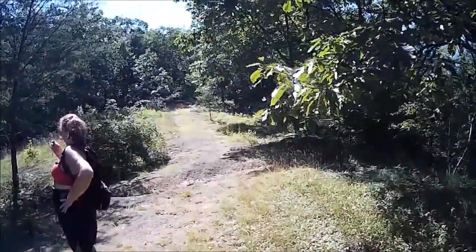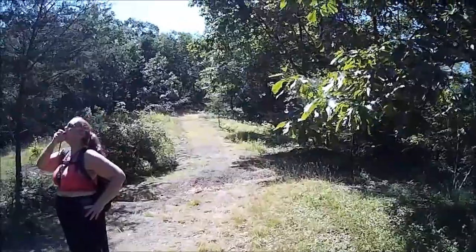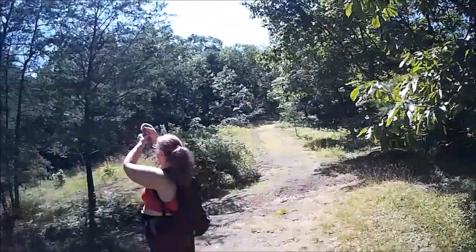Anyway, we're going to head on up to the top here, and we're going to cross over to another trail that we haven't been on since last year. Pretty sure we've been on it last year, but we're going to go see.